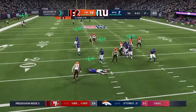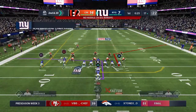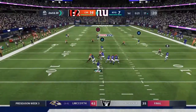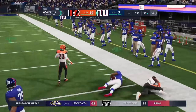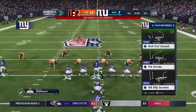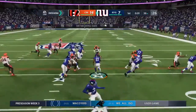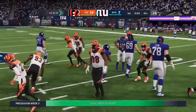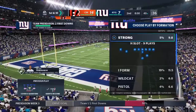And he'll be taken down by the Bengal pressure. Sacked. So now 20 yards to go on 2nd down after the sack. Work to be done. Looking for his tight end on the corner. It's complete. Rosen's pass, complete to number 89. And he's going to be brought down on what will be the final play of this first quarter. Through one quarter, 14-7 our score. Bengals 14, Giants 7.